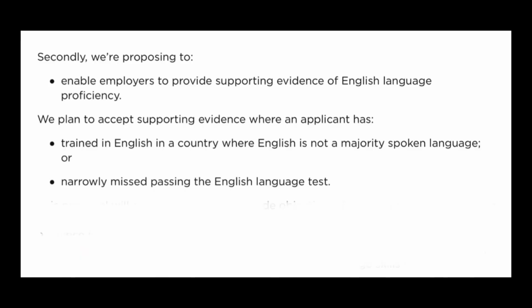Now, let's go to the second proposal that they made. We'll go back to the website and read from there. The second proposal is that the NMC plans to allow employers to provide evidence of English proficiency. What does that mean? According to them, they plan to accept supporting evidence where an applicant has 1. trained in English in a country where English is not a majority spoken language, or narrowly missed passing the English language test. The reason behind this proposal is in the next paragraph, which I'm going to read, and I'll put it on the screen also.